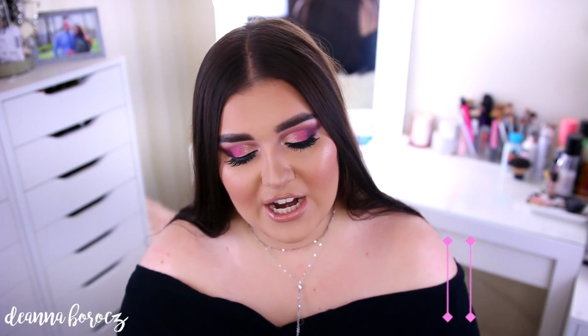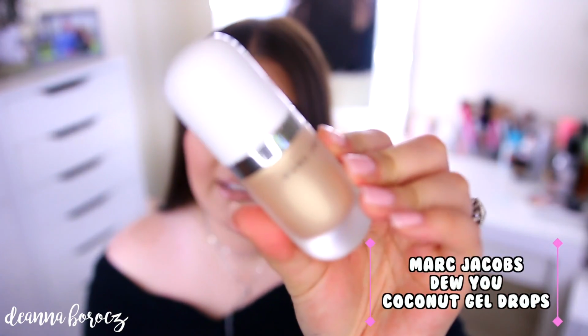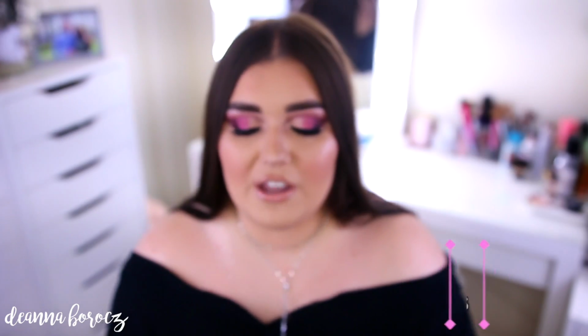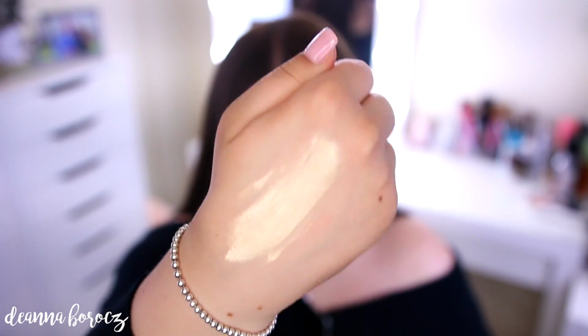This is the Marc Jacobs Dew You Drops. These are the coconut gel drops. This is the first one they came out with. These are absolutely gorgeous. It has more of a yellow, champagne-y gold color. Just how beautiful and glowy that is. I just love the color of this. The texture of this is so nice.